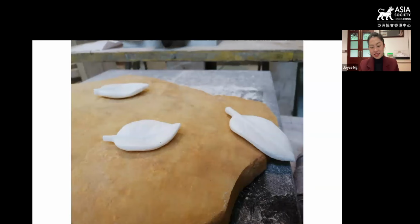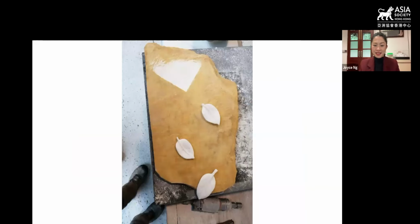Yeah. And here are little marble leaves. Yes. Made for one of the smaller pieces. Yeah, very small pieces. I wanted to create a landscape that represents the vital communion between distant lines. The marble leaves lay at the foot of the Chinese stone.